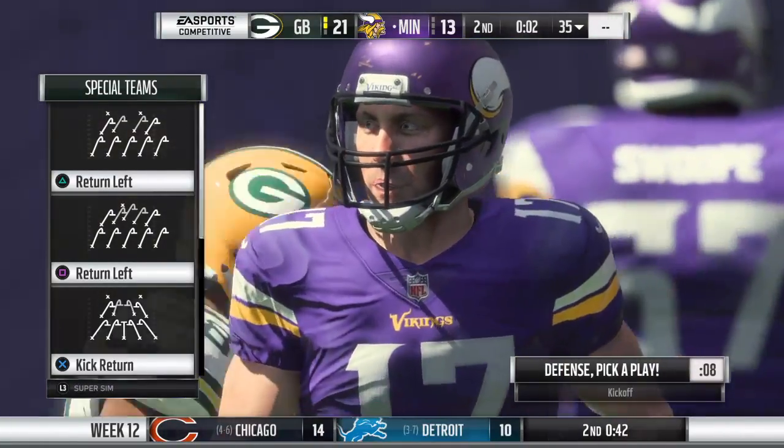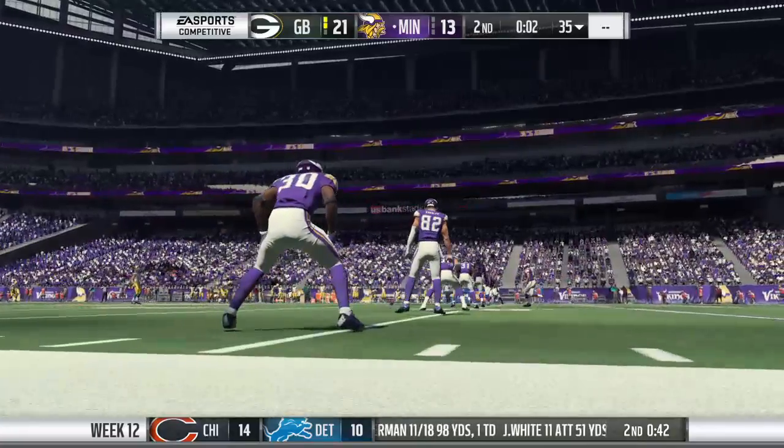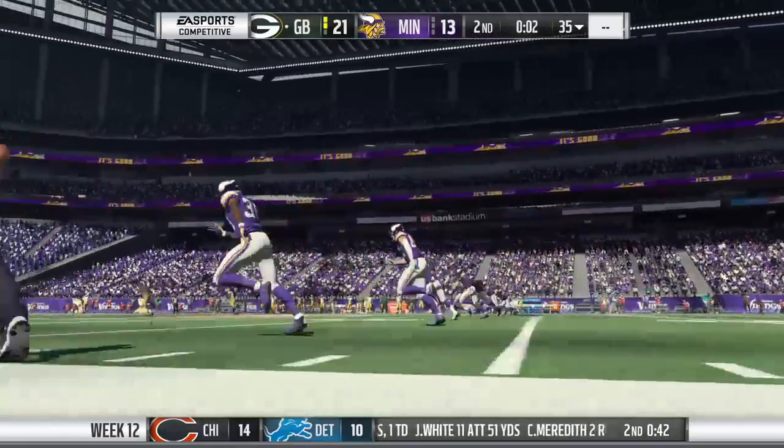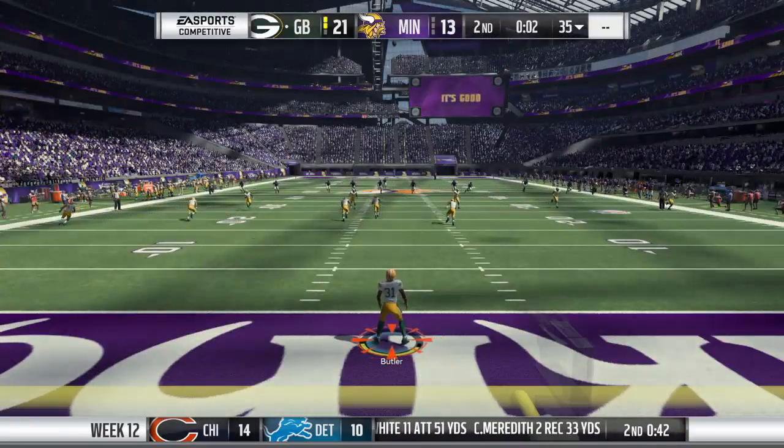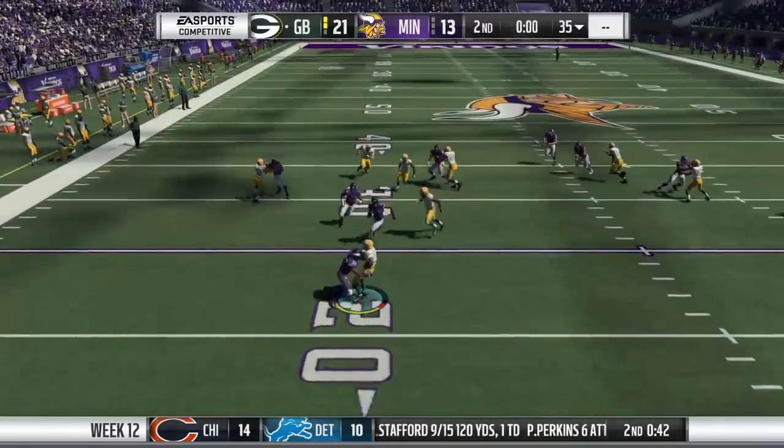So a field goal here, they're still down, but they put a dent into that lead before the break. And that's got to feel good because now they've seen that they can put some more points on the board, and that gives them a whole second half to get back to where they want to be, and that's in the lead.